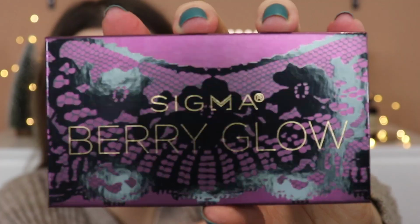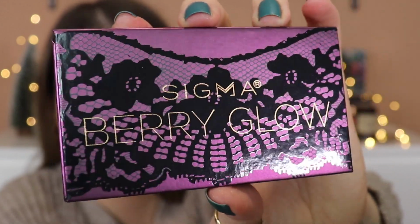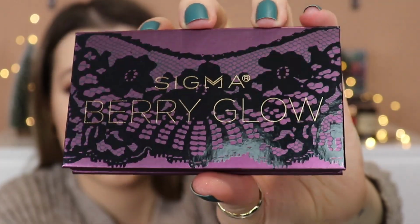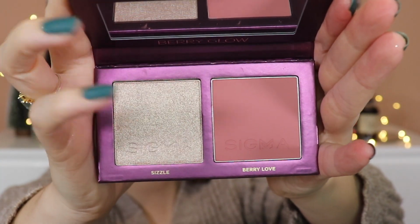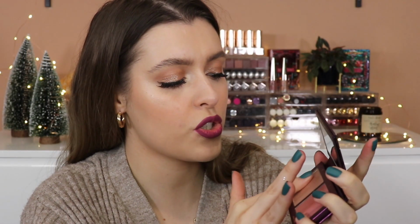I'm not going to lie to you, the lace, I have seen some people say, oh, I really like it. It reminds me of ladies' pants. So this is the outer packaging for it. It is very pretty. It's slightly net curtain, slightly lingerie vibe. Maybe that's what they were going for. So in here, whoops, you get a little insert. You get the highlighter Sizzle and the blush Berry Love. So let's give these a little swatcheroo.